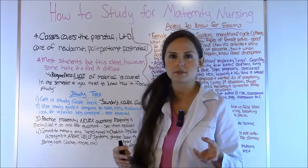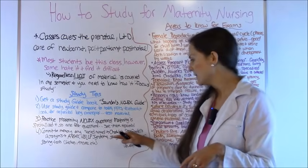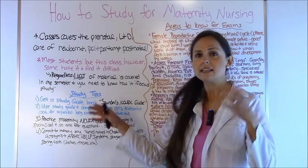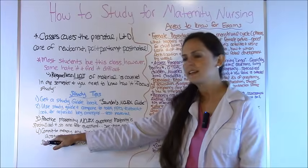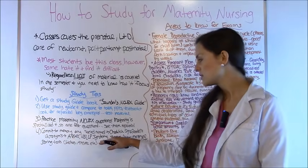I noticed this pattern in maternity nursing: anything that has a weird name, like Chadwick's sign or Goodell's sign. If you hear someone's name that they've named a sign after, that's probably going to be on an exam. Or anything that's an acronym, like the APGAR scoring or the HELLP syndrome, that's going to be on an exam.